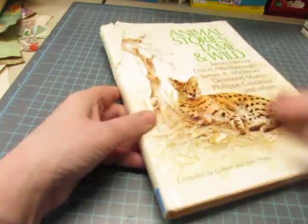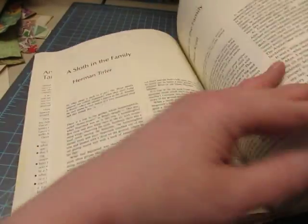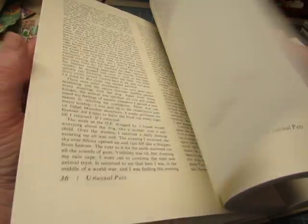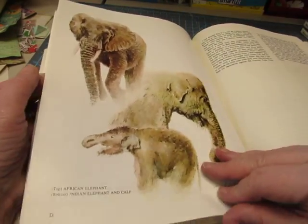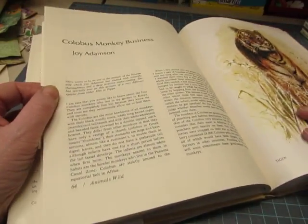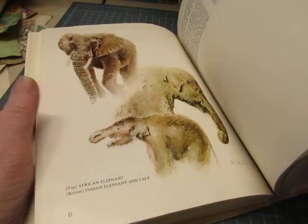This one was 99 cents. Animal Stories, Tame and Wild. It does have several double-sided color plates. I'll just show you one. Oh, that's not the best one. Not my favorite, but I like this one with the elephants and the tiger. So it has 5 or 6 of those, but even the smaller black and white drawings are just lovely.